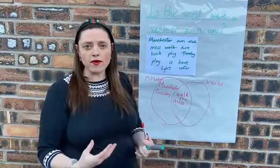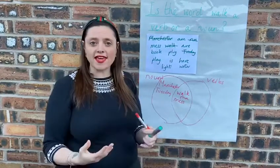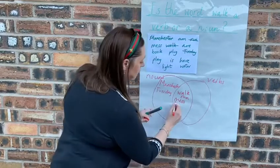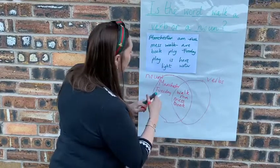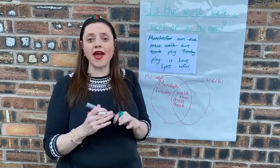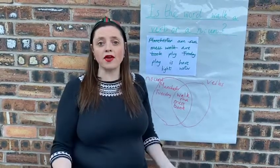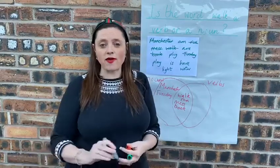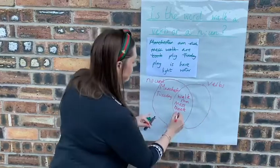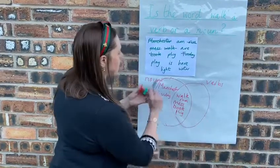Just like book and plug, okay? So you can pick up a book, but you can book a ticket, and that would be a verb. Let's book some tickets for the football and pick up your book. And the same with plug. So I know that you can pick up a plug, or there's a plug on the end of the wire, and that would be a noun, but we could also say plug the kettle in, and that would be a verb. So let's sort those out.